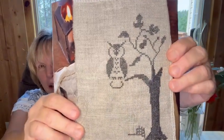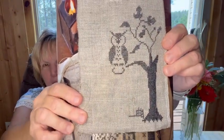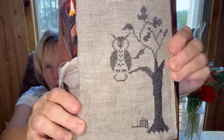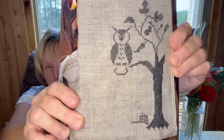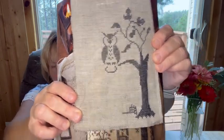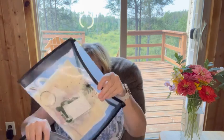I made an error with the tree. I forgot I was stitching over one, and I did the tree over two, but I'm going to leave it in for now and see how it looks when I'm all done, and I may just leave that. So this is going along fairly quickly, and this year I just needed one like that. I didn't want one that was going to be terribly, terribly long.